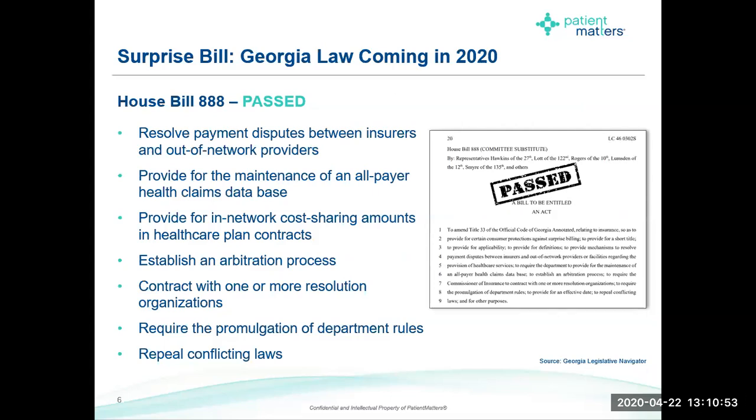So coming into 2020, as I lived in Georgia for a few years, the conversation around surprise bills had been one of those that had been going on for years. And so it's good to see that now coming to a resolution, at least on the legislation part of the House. There are a couple of bills that the House side passed, and then there's a version for the Senate.